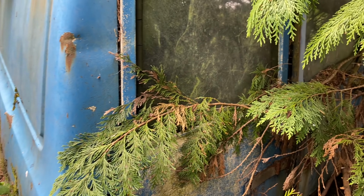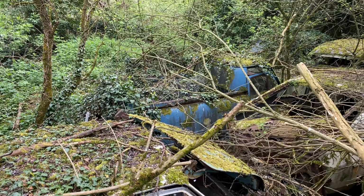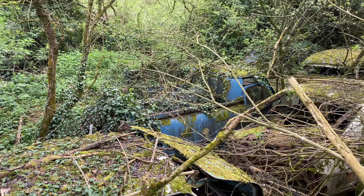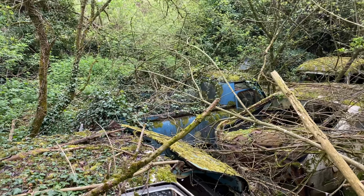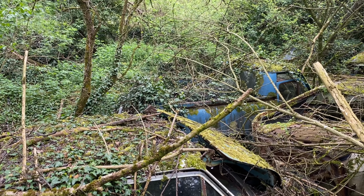So, Stu, there's another escort here. No, I didn't see that one. What's that blue one there? It's like a pickup Lamborghini. Can you imagine? Even if it was a Jarama or something, I was just like, what?